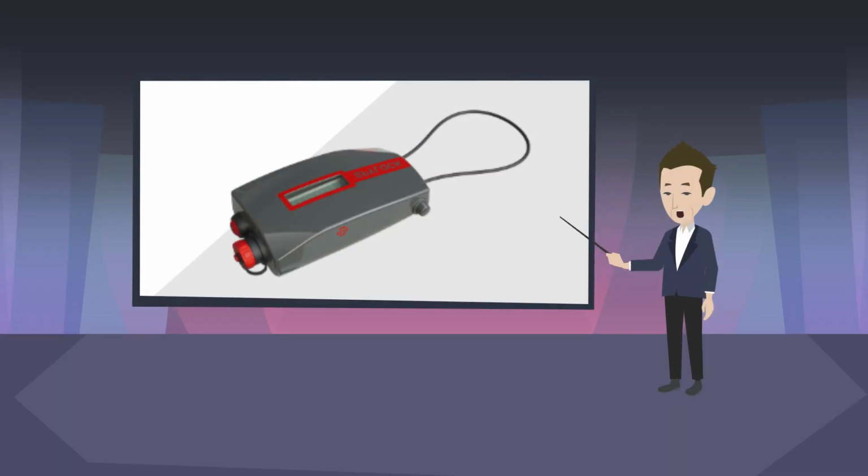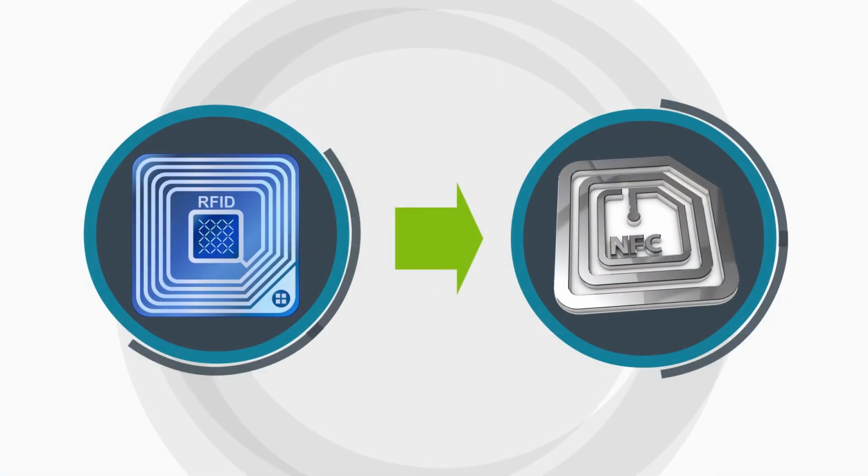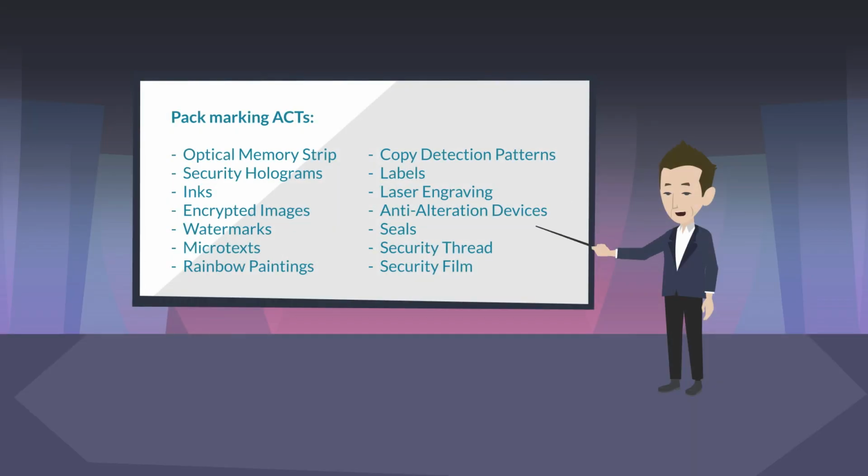Electronic seals are a hybrid product. They offer RFID or NFC digital tracking as well as product authentication, as they are hard to copy, and they also offer anti-tampering solutions. Pack marking technologies are perhaps the most well-known and widespread. There are too many variants to mention, but they include holograms, watermarks, and product codes.